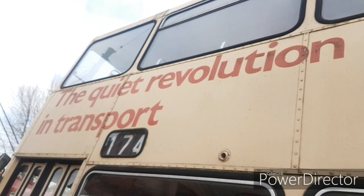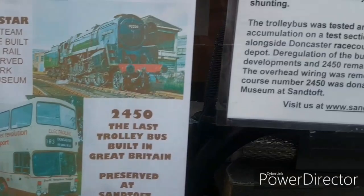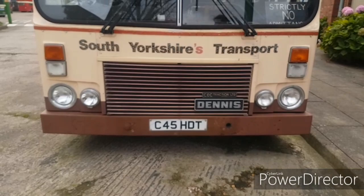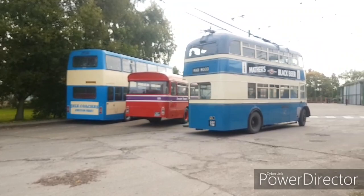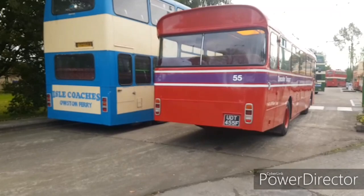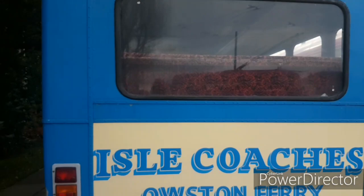Quiet revolution in transport. There's a few other bits here. And there's a room. Then it's Reg's C45 HDT. There's a Bradford trolleybus, 746. Been currently informed that there's a few Bradford trolleybuses here. So we'll venture over this side to Doncaster Transport's 55 UDT 455F, which is a Leyland Swift, I think. We have an Owls Coaches F137 PHM Volvo City Bus, yes.